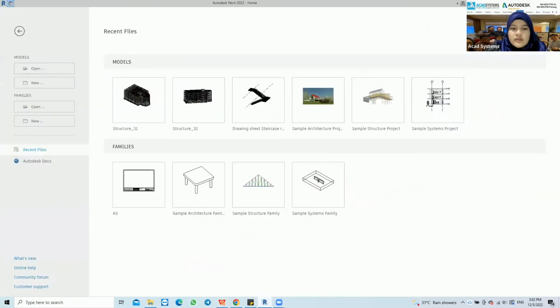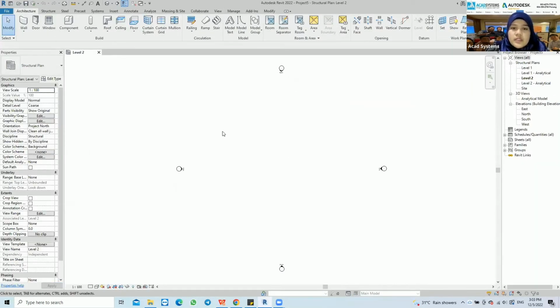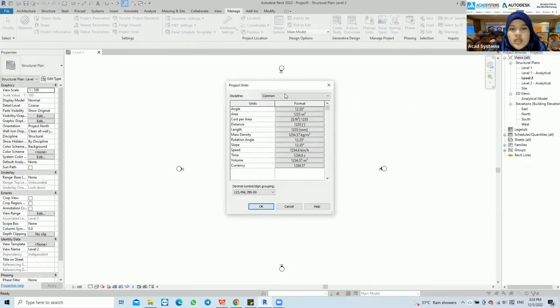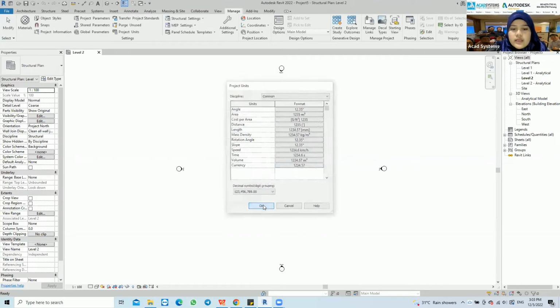First open Revit and then go to New. For the template file, I'm going to use the structural template and click OK. Before I start anything in this drawing, I'm going to check the unit for the drawing first. So go to Manage, go to the Settings column, go to Project Units. After that, I will go to this Length option here and click this. For the unit, I will set it to millimeter. For the rounding, I will change it to 2 decimal places. And for this setting, I will set it as default. Click OK and click OK.